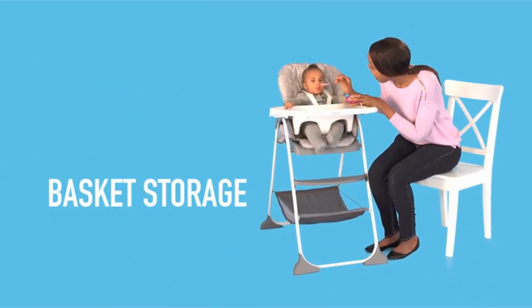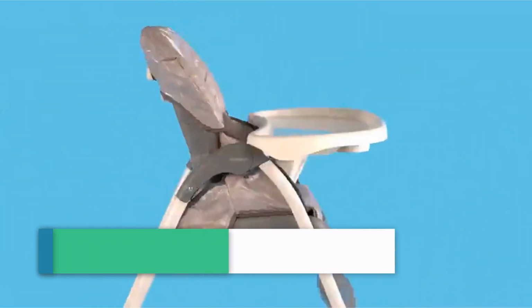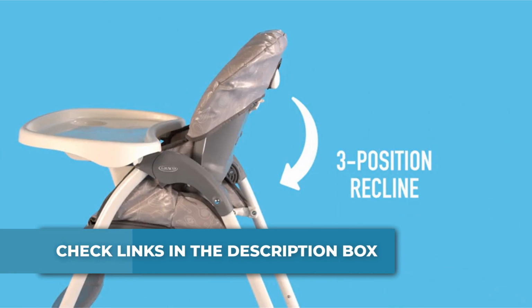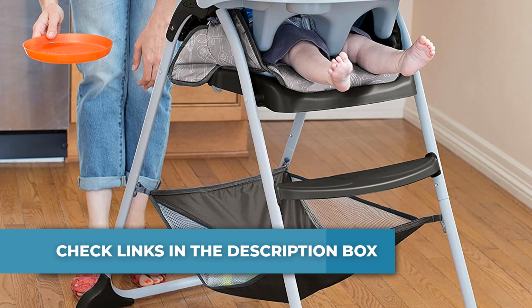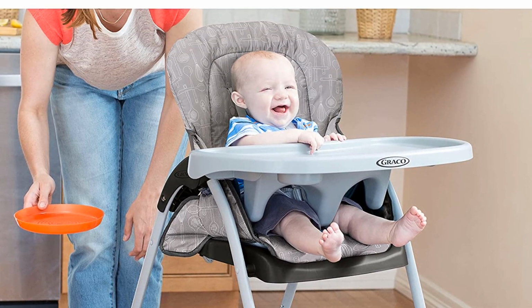Just wipe the seat down to keep your child's dining space tidy. A large mesh storage basket is perfect for storing extra bibs and wipes, and a full-size cup holder keeps their cup in place. The 3-position reclining seat, footrest, and seat pad keep your child comfy during meals and snacks.